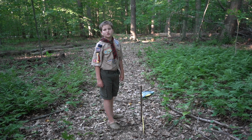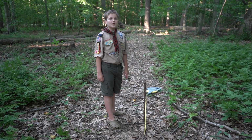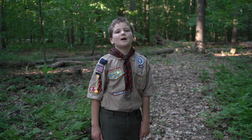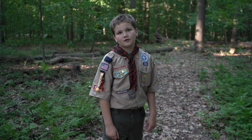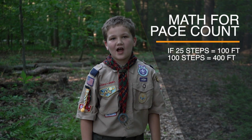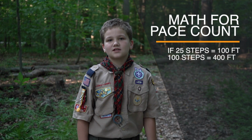It took me exactly 25 normal steps to walk 100 feet. If you're shorter than me, it would probably take you more steps. If you were taller than me, it would probably take you fewer steps. In order to use a mapping compass correctly, you need to know how many steps it takes for you to walk 100 feet. We can use simple math to calculate how many steps it will take to walk more feet. For example, it would take me 100 steps to walk 400 feet.